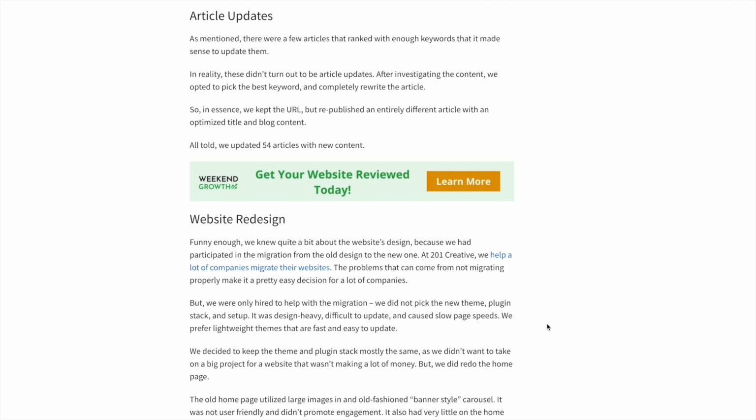So we kept the URL, but pretty much had to republish an entirely new article about the topic that it was ranking for. Sometimes you have to do that. Sometimes you get these old articles. Heck, sometimes with articles on a website you made, they're just old and you've learned a lot and you've realized search intent has changed, and it's just easier to rewrite the article than it is to try to modify it.